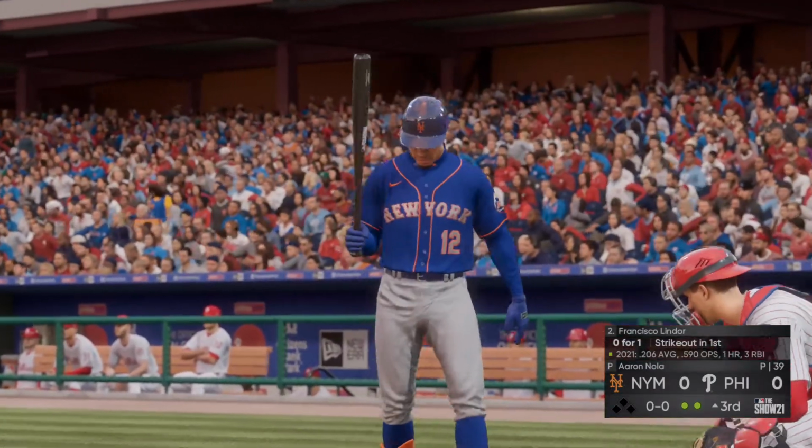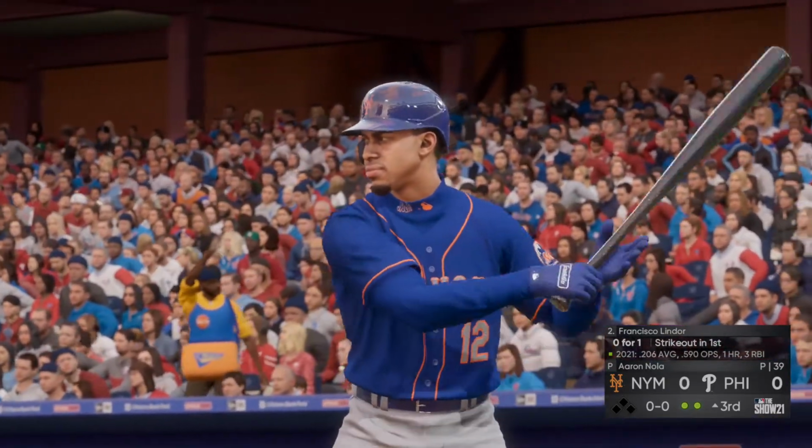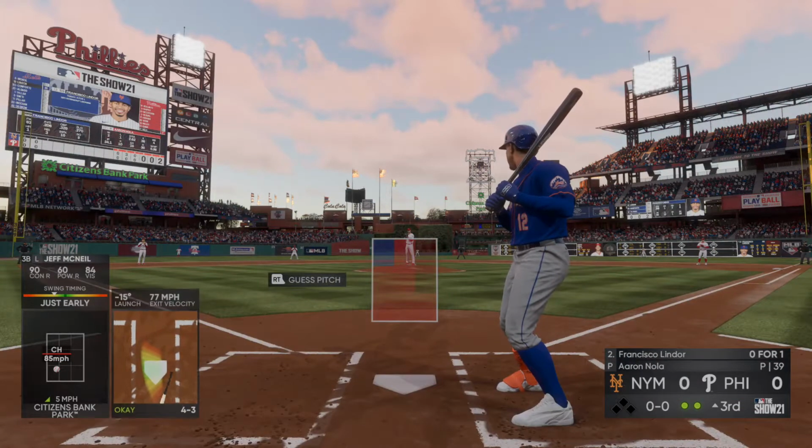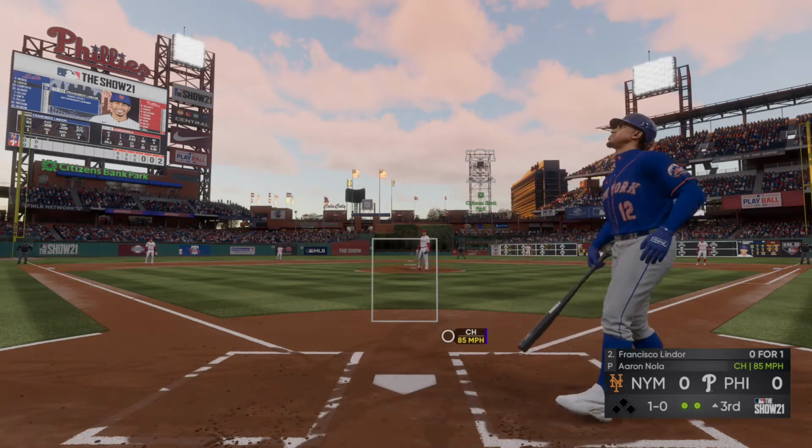So the next to bat will be Francisco Lindor. He went down looking in his last trip to the plate. Yeah, always frustrating to go down looking. Everybody does it, though. You'll have a few ABs where you get completely fooled. Look for him to be on the attack early in this at-bat.